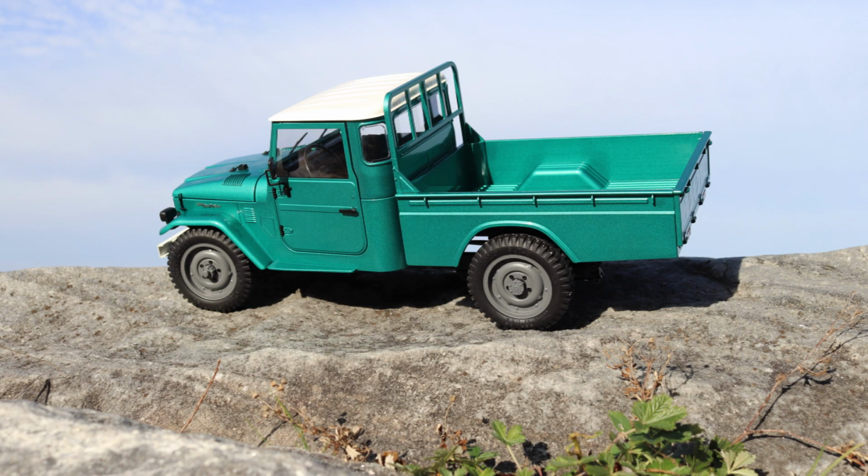Now, because it's such a perfect day outside, even though it's almost winter here, we are going outside to do a review on this amazing vehicle. So, are you ready? I'm ready. First impressions for me. Are you ready? Yes. I can't get it open.